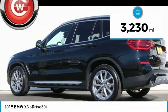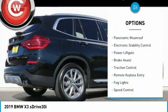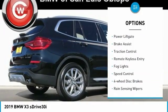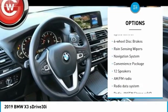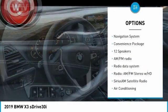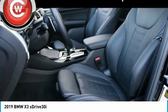This vehicle has less than 4,000 miles. Here are some of this vehicle's great options: panoramic moonroof, electronic stability control, power liftgate, brake assist, traction control, remote keyless entry, fog lights, speed control, four-wheel disc brakes, rain-sensing wipers.